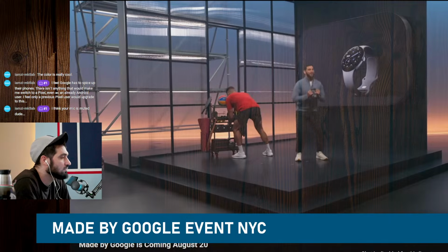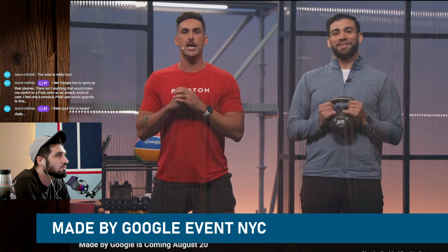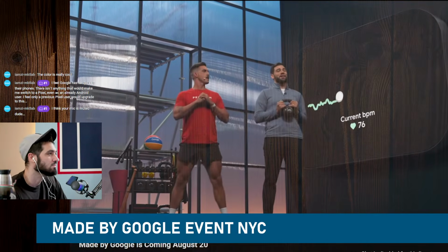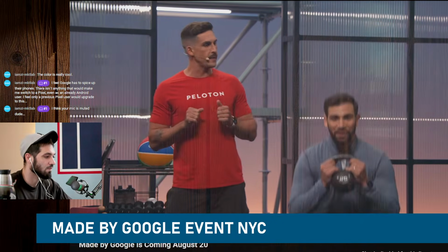Now, heart rate is the foundation for fitness and health tracking. And Pixel Watch 4's heart rate accuracy is on the level of a chest strap. Oh, do not get me started with chest straps and chafing. Cardio load tracks how hard my heart is working, and it gives me a personalized target for how much to take on. Like right now, it looks like I can go a little harder, so sorry, I'm gonna save my breath for these last few reps. Oh, okay, that's the key to building fitness, babe.